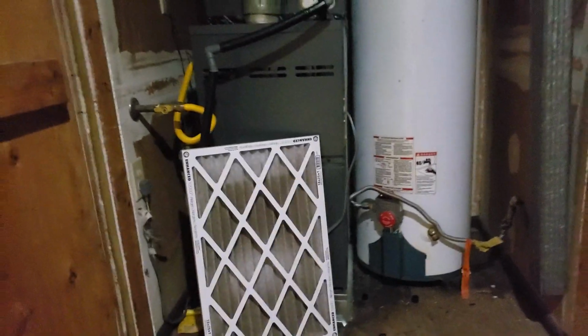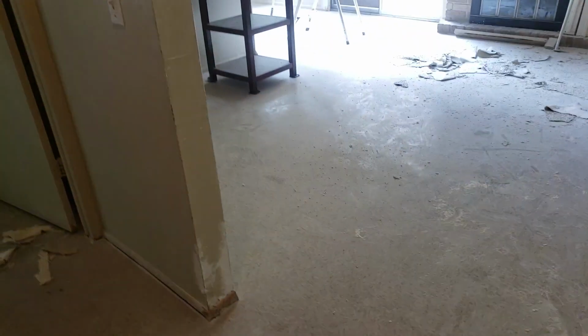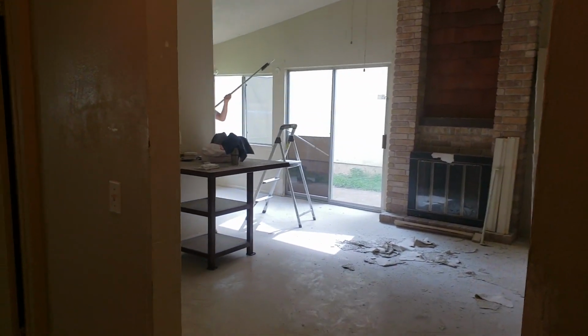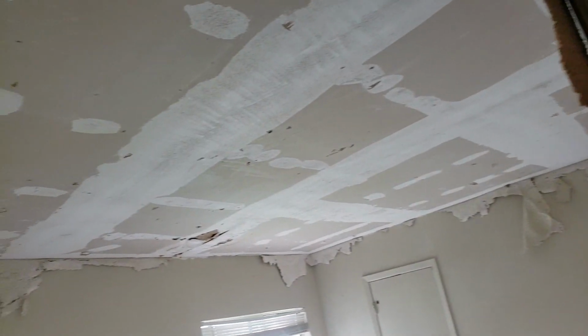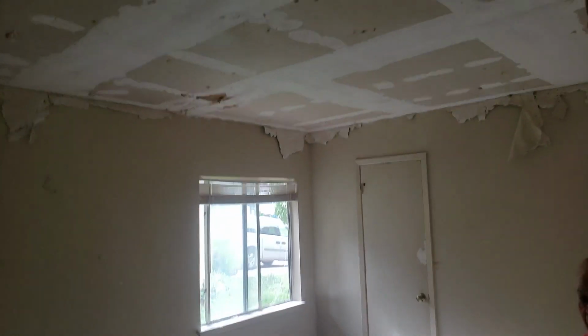Water heater. Okay, the ACs will be cleaned and serviced. Here's a view towards the living room and the kitchen. See, we got the cleanup going on. As you can see up there, the ceilings have been scraped. We need to edge it and clean it.